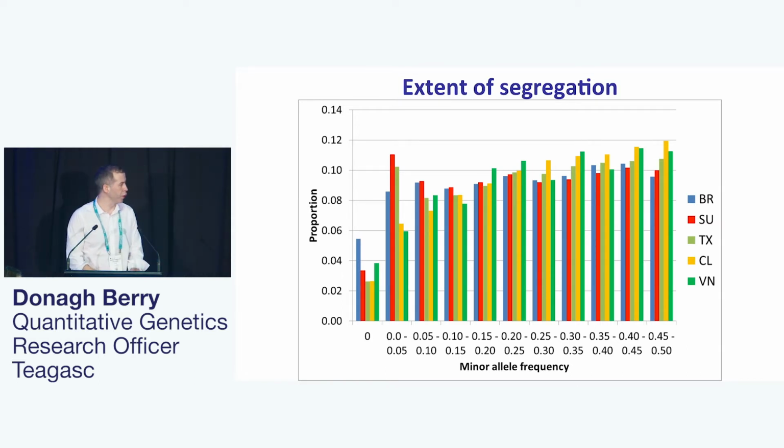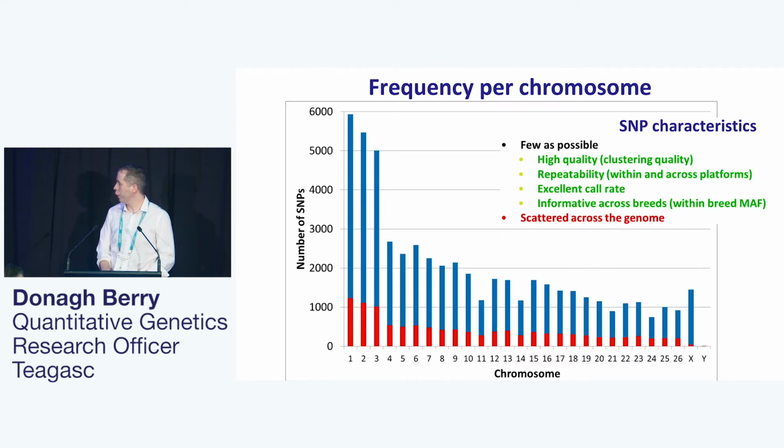On the 11,000 SNPs, Hans Daetwyler and Iona MacLeod also ran them on some of the Australian breeds. I can't remember what they were now, but they were also segregating to a very high extent in those breeds. This is just the number of SNPs per chromosome, and the red is from the original 11K, and this is the new 52K. So again, you can see a good representation of the SNPs on each of the chromosomes.